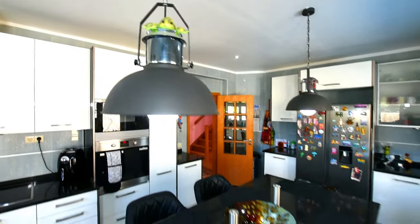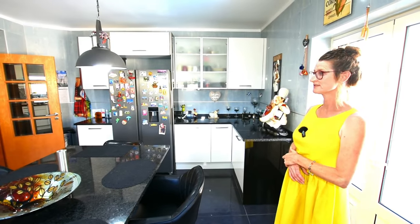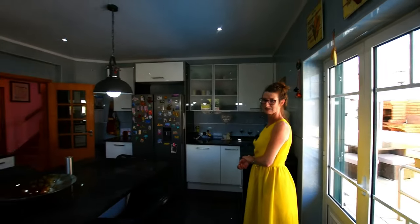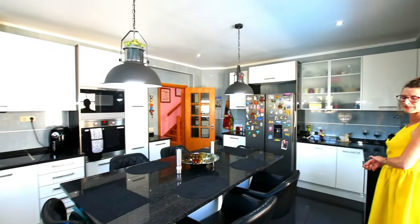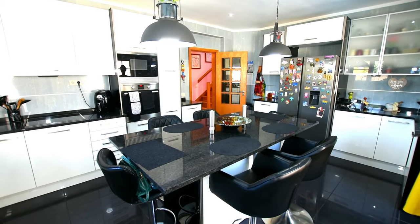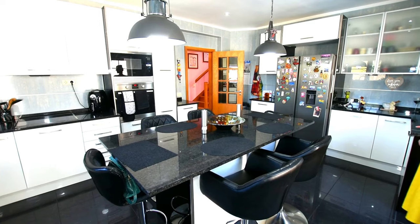There we go. Yeah. So you've got everything you need in here. There's an awful lot of storage, actually. There's tons of storage, tons of workspace. Absolutely. Yeah, and this kind of central... I mean, it's not a central island as such, but it's a permanent structure. And fantastic for eating around, isn't it?